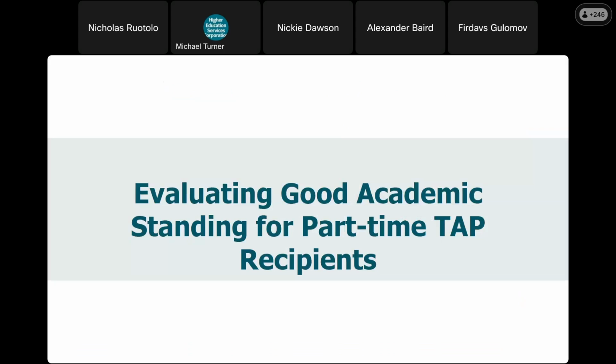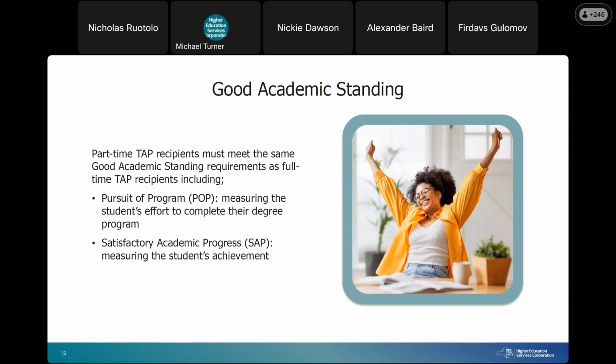So let's talk about evaluating good academic standing when it comes to part-time TAP recipients. And so we know that evaluating good academic standing means looking at 2 measures, one that we call pursuit of program or POP, and one that we call satisfactory academic progress or SAP. Pursuit of program is a measurement of the student's effort to complete their courses from start to finish, right? They enroll in a course, they attend day 1, and do they attend all the way through the final exam? SAP is more of a quantitative measure of how many credits the students earn and what their cumulative GPA is based on the number of TAP payments that they previously received.